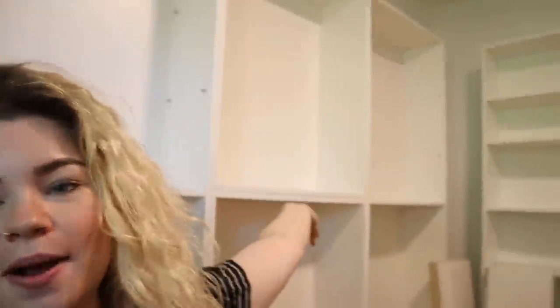So today I am going to be reshelving my books now that I have moved and am in a new apartment. I need to put the books on the shelves.